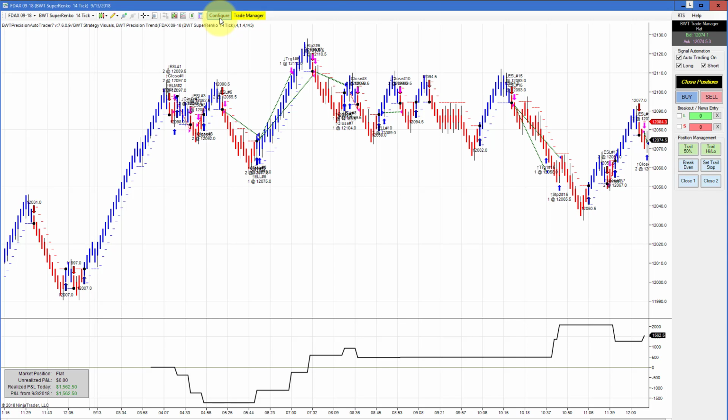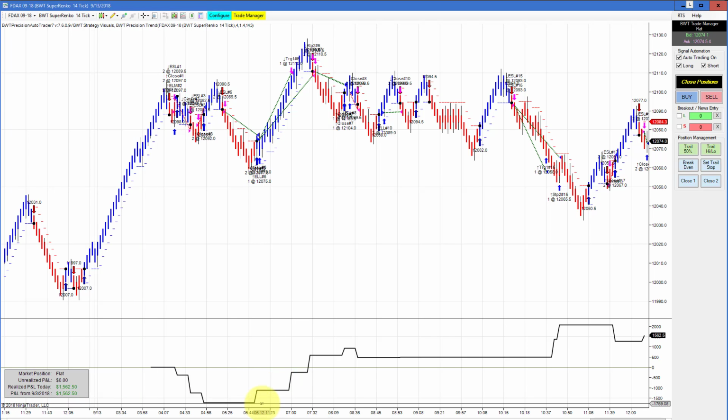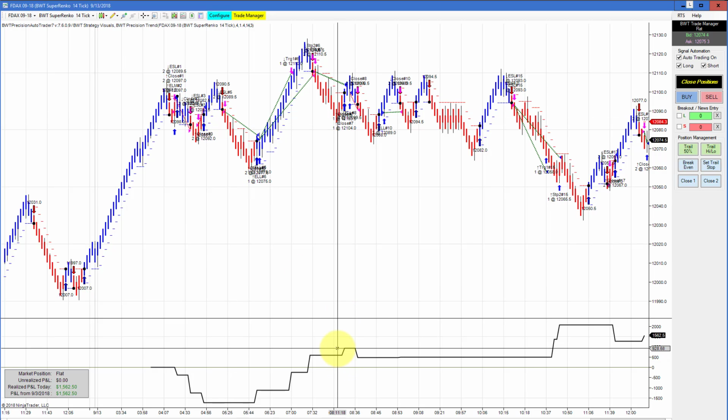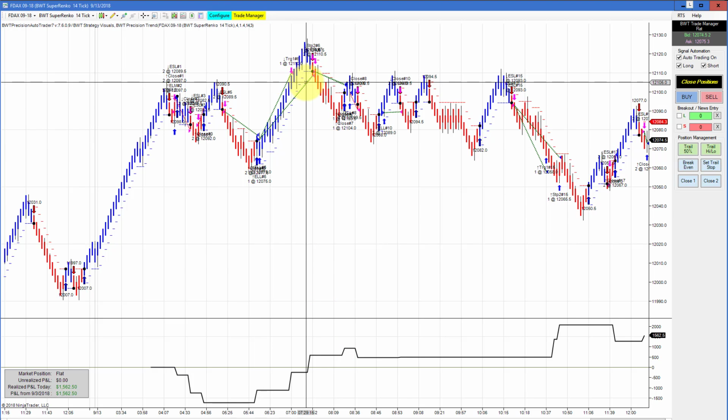Okay, the DAX on the Super Renko 14 with the larger goal had a pretty serious drawdown here, about 800 per contract, 850 per contract on a couple of trades here, but then came back to make an equity high of about 900 with three winners in a row.